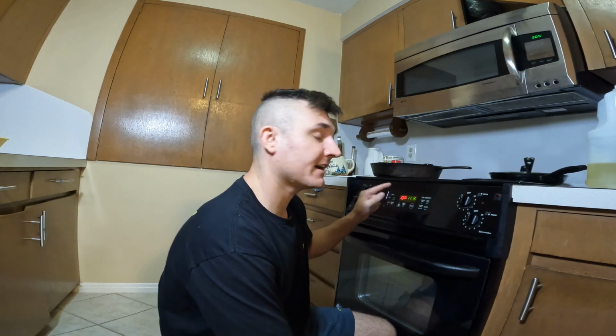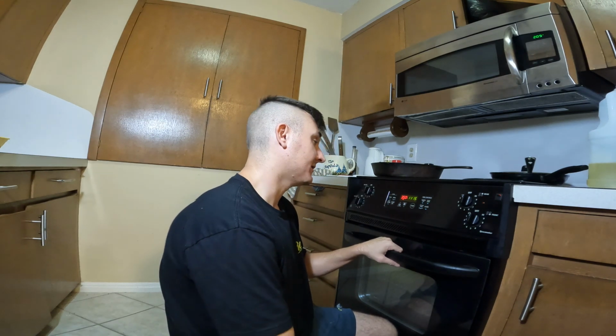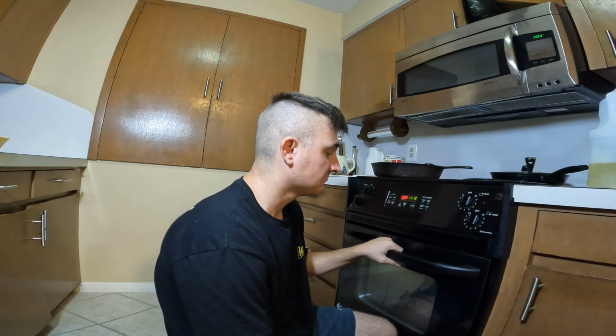You're going to bump up to 405, and then you're going to bring it down after 10 minutes to 250 and let it sit for another 30 minutes. That way the chicken cooks all the way through. It cooks and it's moist and it's not super dry. Might take a while, but this is the best way I found to cook chicken.